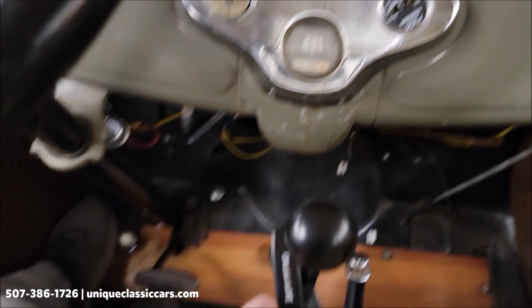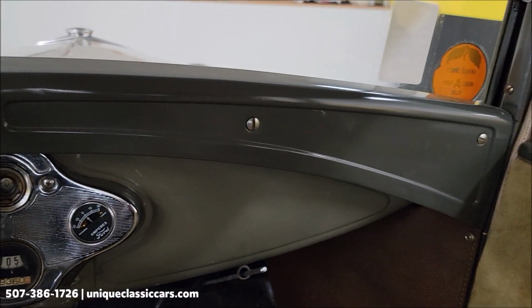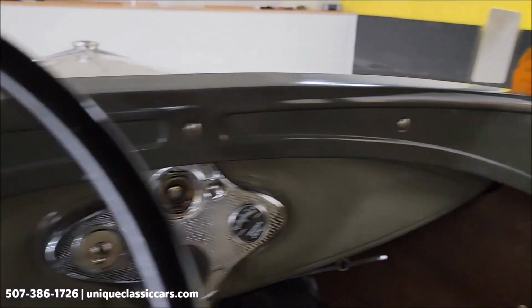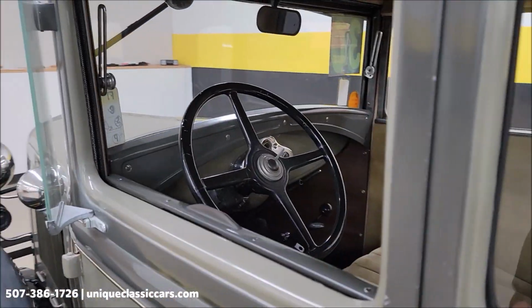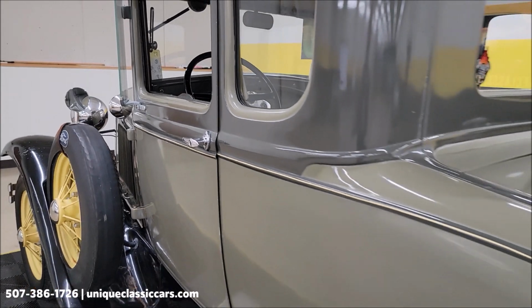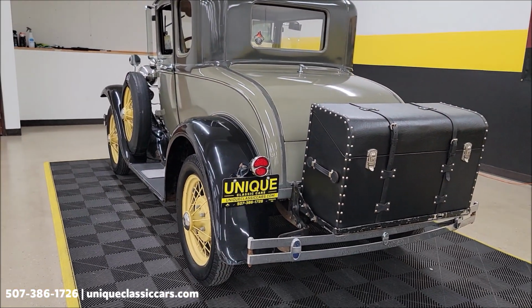And as you can see right here, it's a T-pull for that 2-speed rear axle. We are in neutral. Slip around to the back so you can hear it. Obviously the Model A's with their distinct sound.